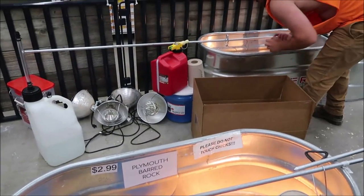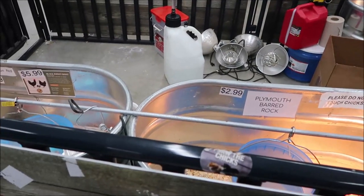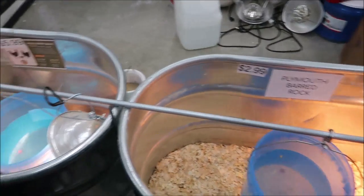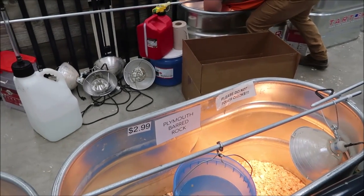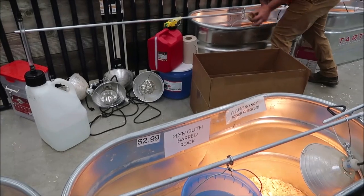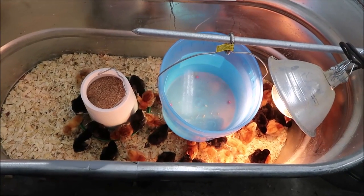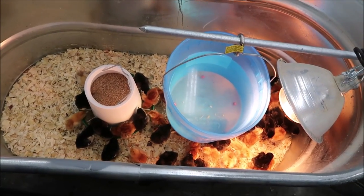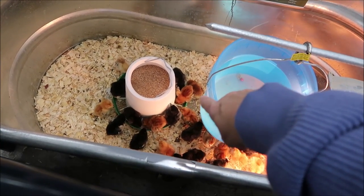Grab a handful. I just bought every chicken here. Oh, really? Did you really? I like your method of transportation. Yeah, just put them in a box and go. Yeah. I only got 500 chickens at the house. Oh, good grief. Oh, my goodness.